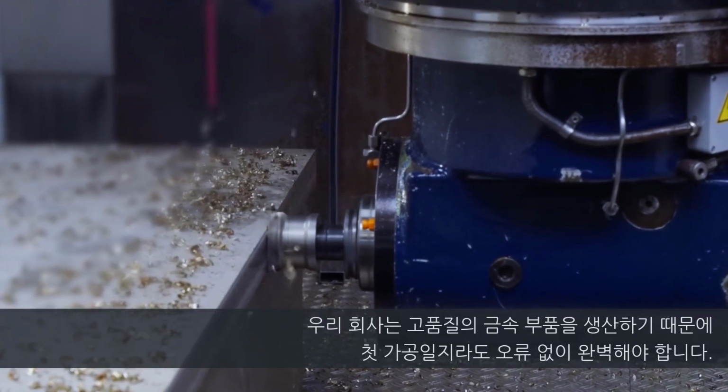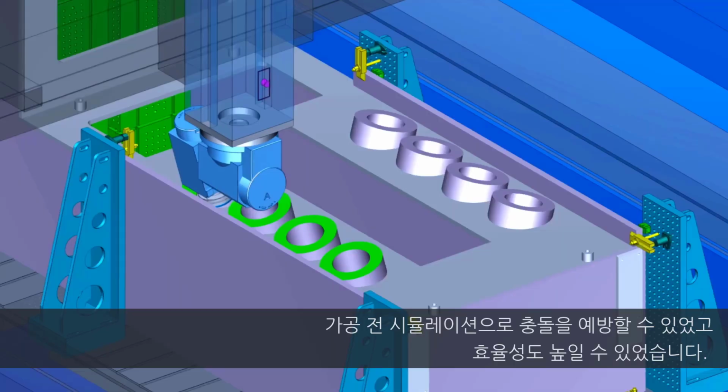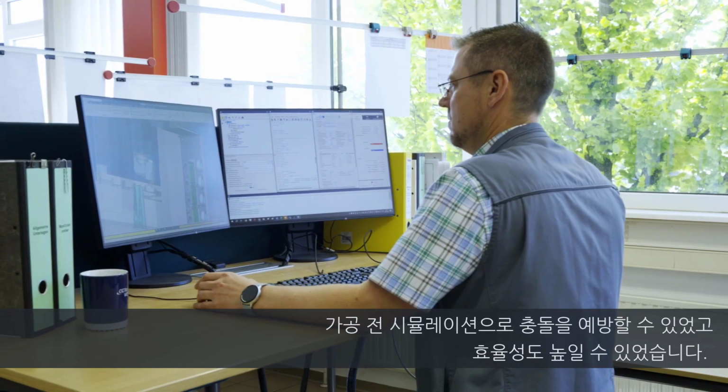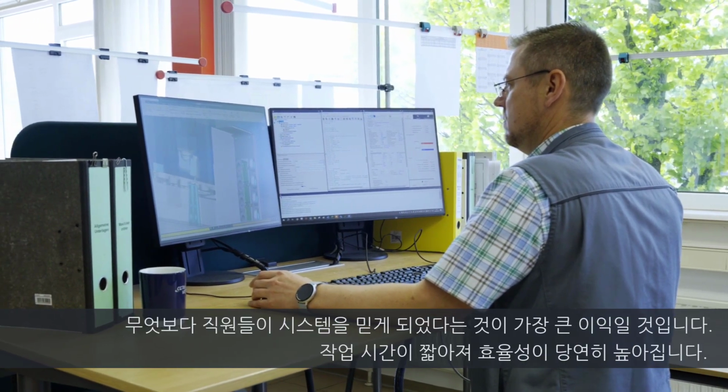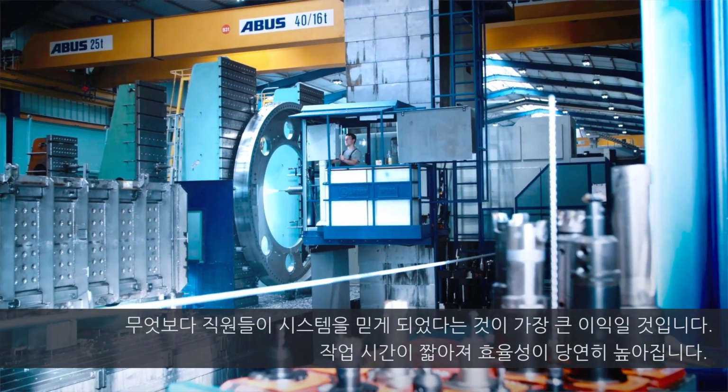As we produce very high-quality steel components, the first machining operation has to be perfect. By simulating in advance, we are able to detect collisions and, of course, increase efficiency. I see the biggest benefit with our employees. They trust the system. Input times are much shorter, which of course increases efficiency.